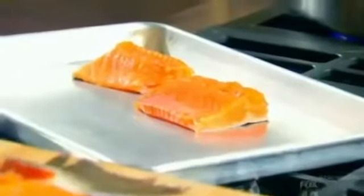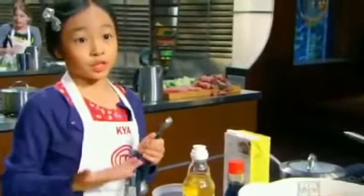Today, I'm going to make a salmon confit with a daikon puree and a cucumber sunomono. And I want to incorporate some Asian flavors because that's where I'm from and that's where my strengths are.